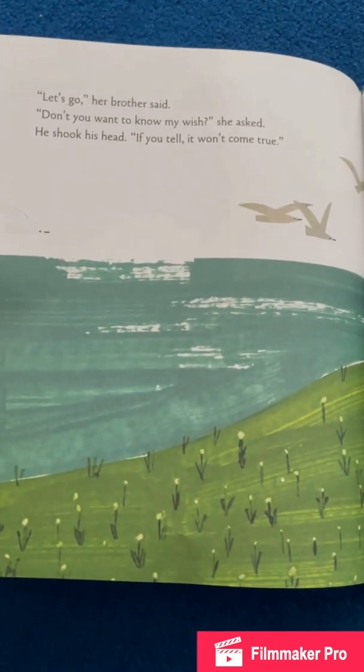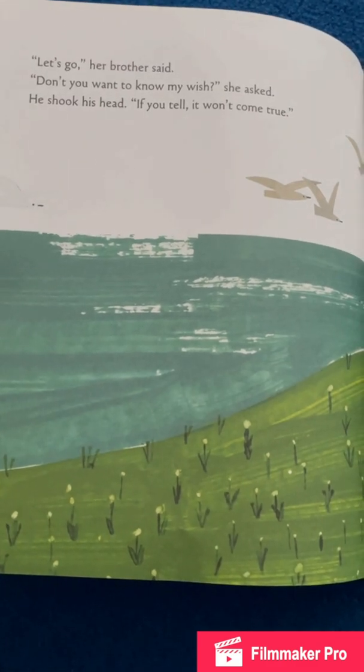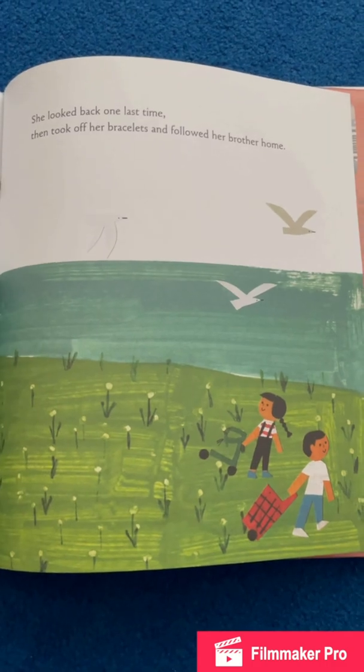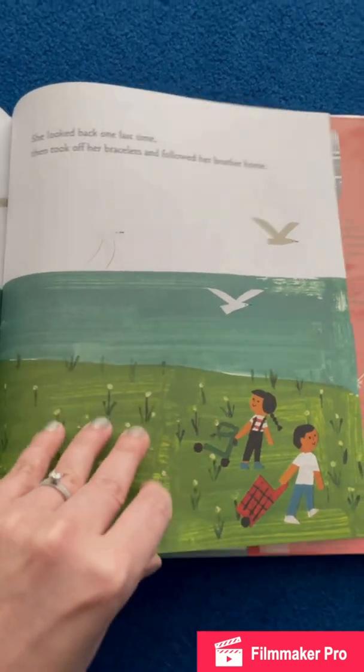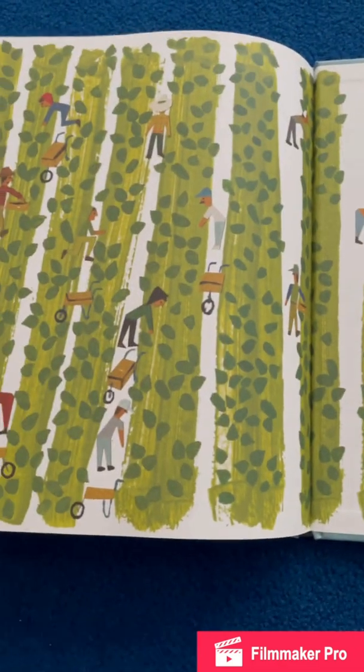"Let's go," her brother said. "Don't you want to know my wish?" she asked. He shook his head. "If you tell it, it won't come true." She looked back one last time, then took off her bracelets and followed her brother home. The end.